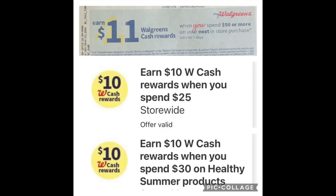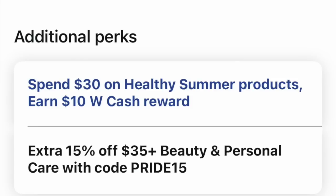Okay, so this is what I did, guys. I had an $11 back when you spend 50, which is a paper booster, and those were printing this morning for me at the store like crazy. 10 back when you spend 25. I think most of you have that booster. And then this weird summer one of $10 of Walgreens cash when you spend 30 on Healthy Summer products. Now, for Healthy Summer products, when you scan products in the app, there's a message that appears below. So say, for example, if you're wondering, did I use it? Yes or no?